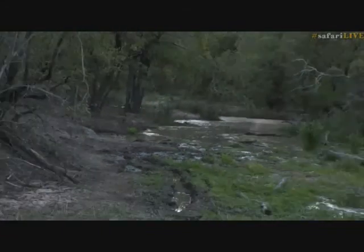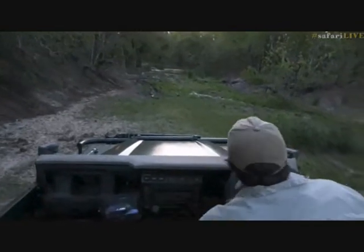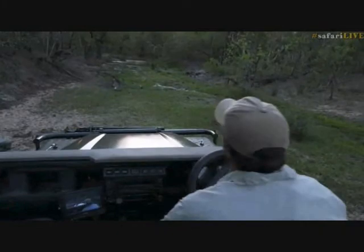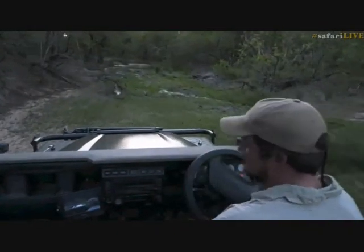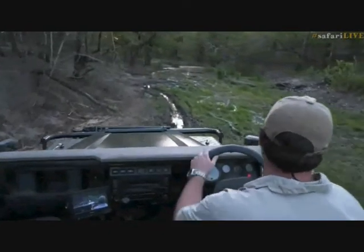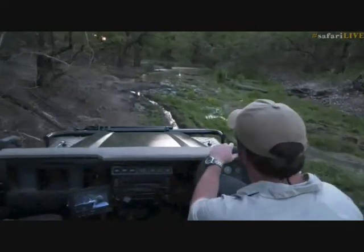Very cool. So, right, let's try and negotiate this muddy little section. Of course, it doesn't look too bad, but we will hopefully not get stuck in this section. We've got to get into low range. You can see it's quite deep and muddy on the right side. The left side is fine, so I think we'll be okay. We just got to kind of slowly go through it, which should be fine.